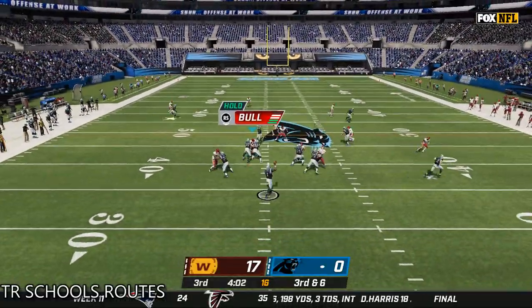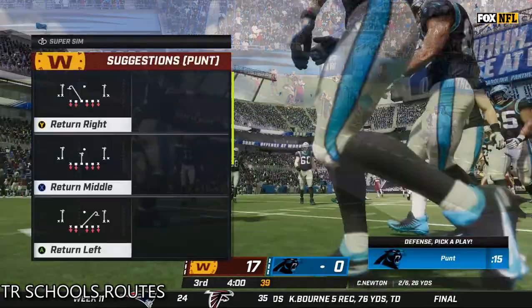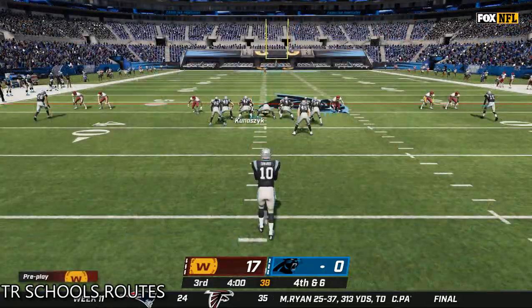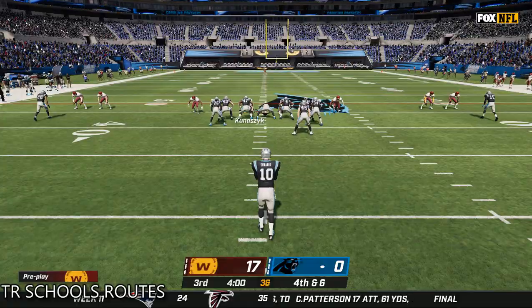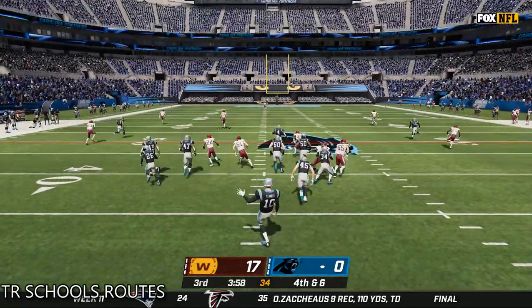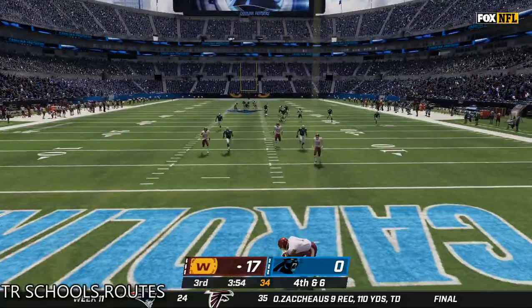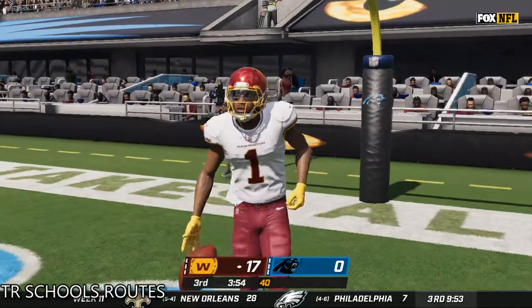Here's Newton. And the throw there going to be incomplete. You get the sense that they're saying we're not playing up to what we're capable of, and we're deep enough into the game that the early jitters are long gone, that they should now have some sense of continuity and be able to make some of these plays that they have not been doing so far.